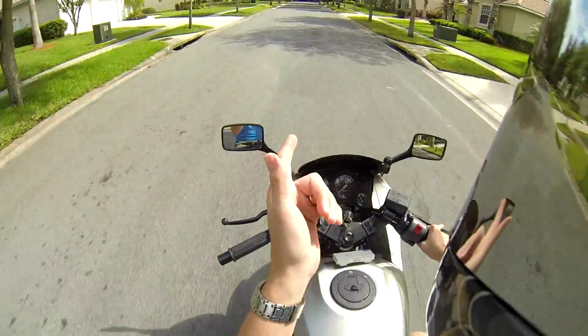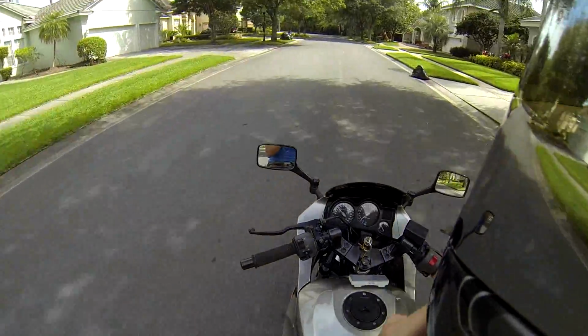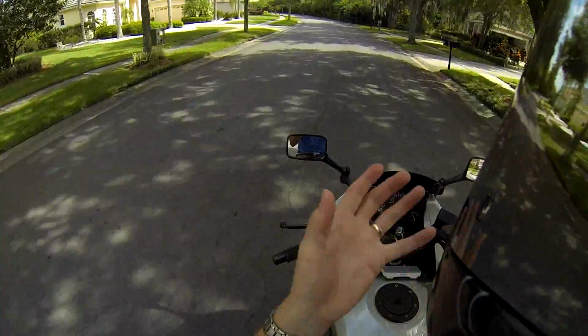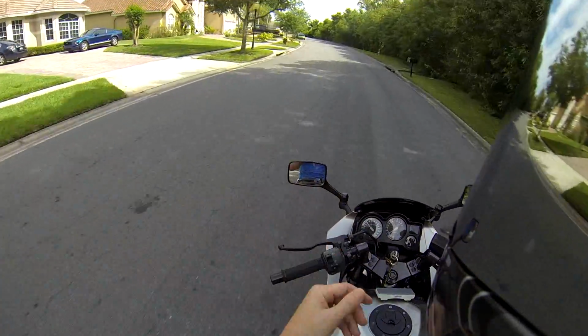And then what I'm gonna do is quickly cut, move it to the front here where my lips actually are, and we're gonna see if it makes any difference. Because before, when it was up here near my lips, it was so windy the entire time I was riding around. So we're gonna try that out.